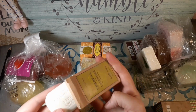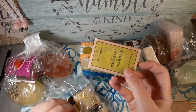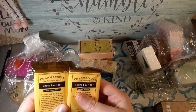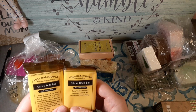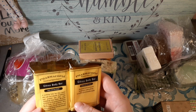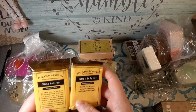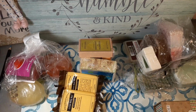Just looks like a bar of soap you get at a hotel, maybe. That's what that looks like. And then these two were in there. Citrus Body Bar Pharmacopoeia. Made with natural and non-toxic body care with all benefits of aromatherapy. Wow, that's interesting. A soothing body bar that leaves skin soft and smooth. It hydrates and protects dry skin with nourishing shea butter. Those look pretty nice. So that's that one.